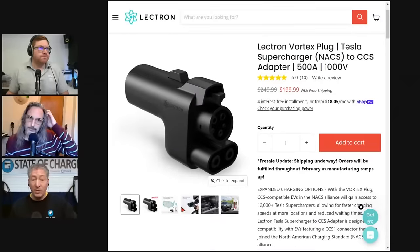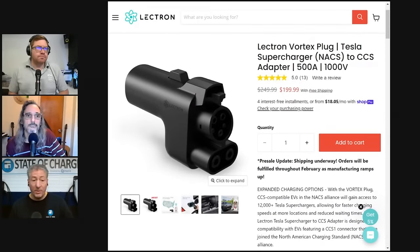Lectron is also going to be making one. They actually just started advertising it. I'm going to be interviewing their company this week, and that interview is probably going to be up on State of Charge next week. So I'm going to really stay on top of this adapter stuff and try to figure out which ones are the best made, which ones are robust, so people don't buy a junk one.